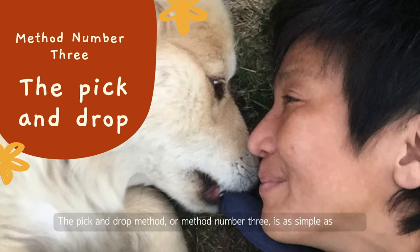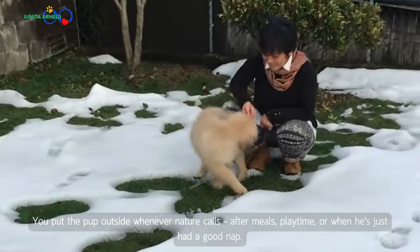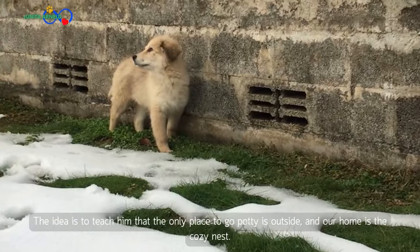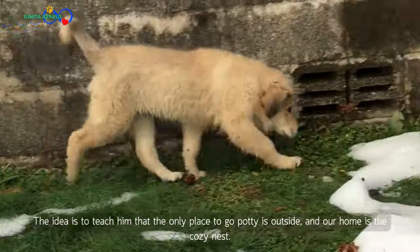The pick and drop method, or method number three, is as simple as it gets. You put the pup outside whenever nature calls, after meals, playtime, or when he's just had a good nap. The idea is to teach him that the only place to go potty is outside, and our home is the cozy nest.